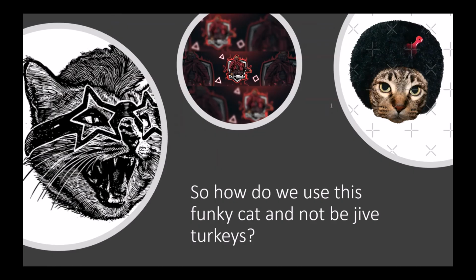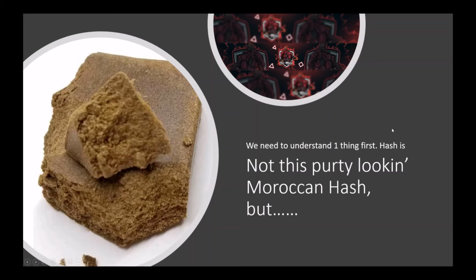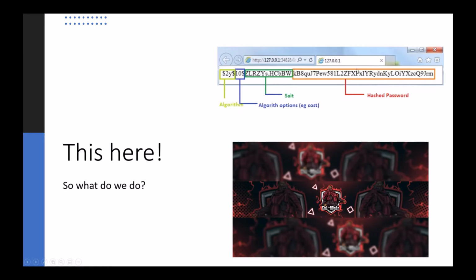So how do we use this funky cat and not be no jive turkeys? We got to understand one thing first. Hashing is a computed algorithm using a lot of math that I suck at. It is not this pretty looking Moroccan hash, but more like this here. So we'll have a password, a phrase like password123, right? And when it's hashed, it's computed with either MD5 or SHA-512, 256 or whichever. It basically takes the phrase, puts it through its algorithm, and dumps out the output. And here is the overall format of a hashed password. We have the algorithm that we used, the options for it, the salt, and the actual hashed password itself.